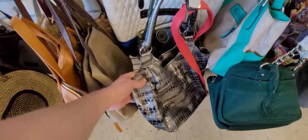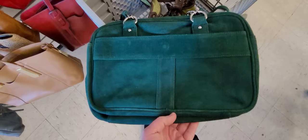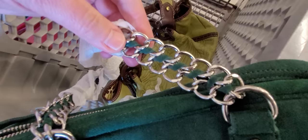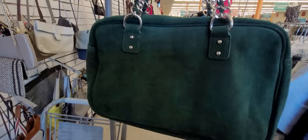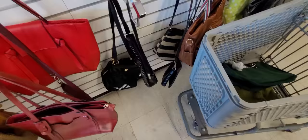Let's see, this looks new. Looks like it might be suede. This one's green. It does not have a designer mark on it, but it does say on the inside 100% genuine suede. You see this chain here with the leather running through it. That's just such a great bag. So that is genuine suede, even though it's not designer marked. I think we're gonna forget it, because look at this. That is green in color.